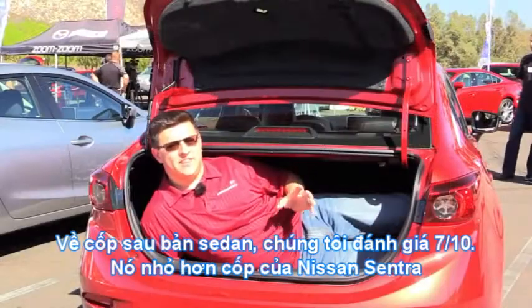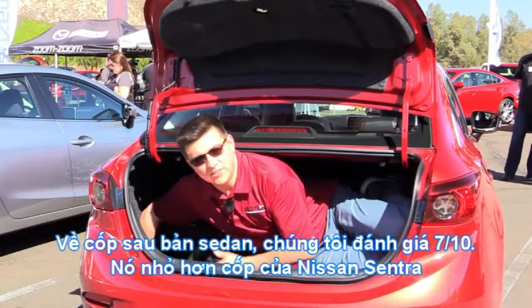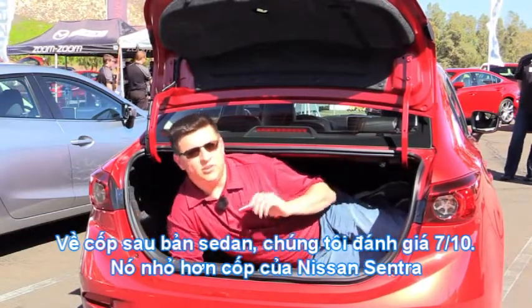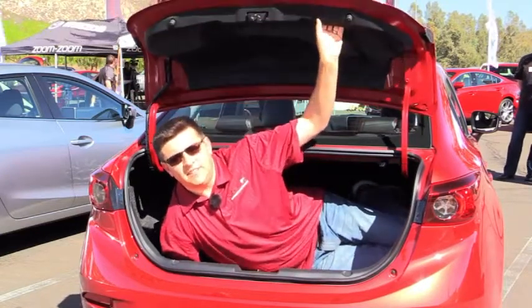The Mazda 3 scores 7 out of 10 points in our exclusive Trunk Comfort Index. I have the largest roller bag you can carry on a domestic flight back here with me, so you can see you can fit several of them in the trunk. It is notably smaller than the Nissan Sentra's trunk, but we do get a nice trunk close assist handle, which makes it easier to close the trunk.